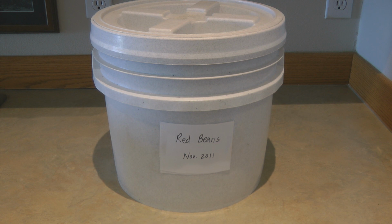You can get a 5-gallon bucket usually for free at your grocery store at the bakery section. Ask them. Lots of times they'll give them to you for free. You just have to wash them out, then you fill them up, snap on the lid, label them, and know that you have a large supply of food for emergencies.